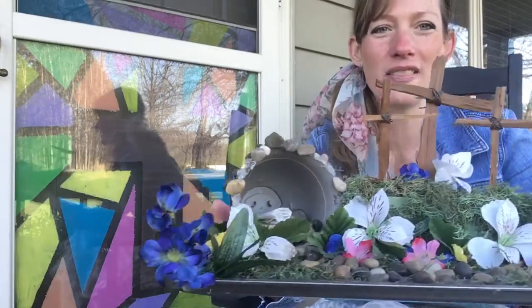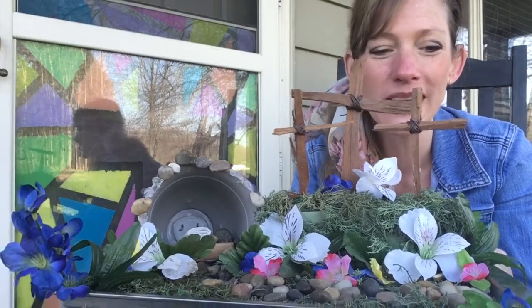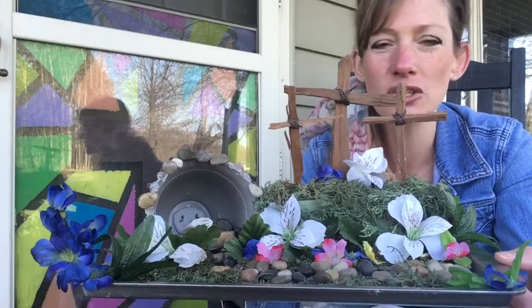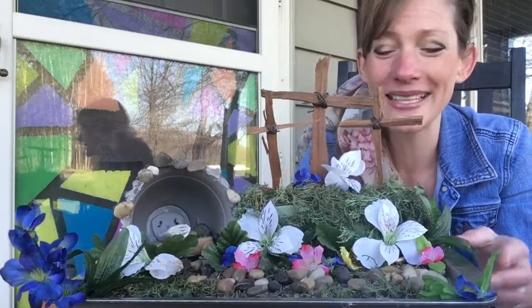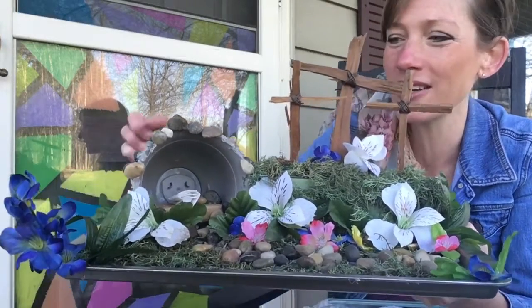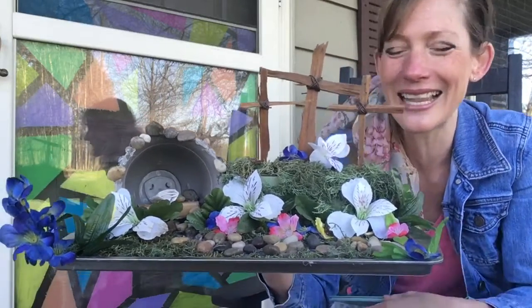I also wanted to share with you this garden that we made a couple years ago. When we first read this story, we decided to make a garden just like in the storybook. So we got this cookie tray and some fake flowers. We made some crosses with sticks. And do you see this over here? The tomb? It's empty. That's because Jesus is alive.